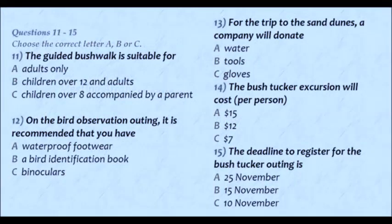Now turn to part 2. Part 2. You will hear a committee member giving a talk to a nature club about coming events. First, you have some time to look at questions 11 to 15. Listen carefully and answer questions 11 to 15.